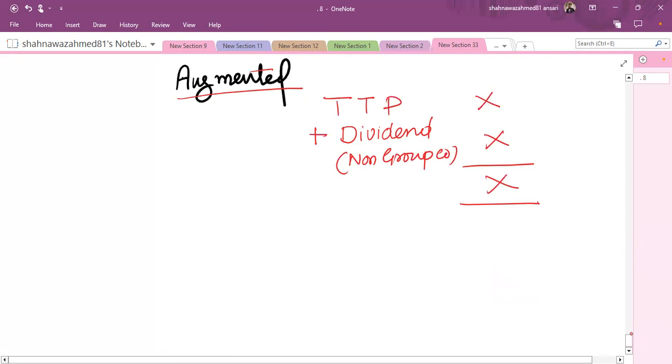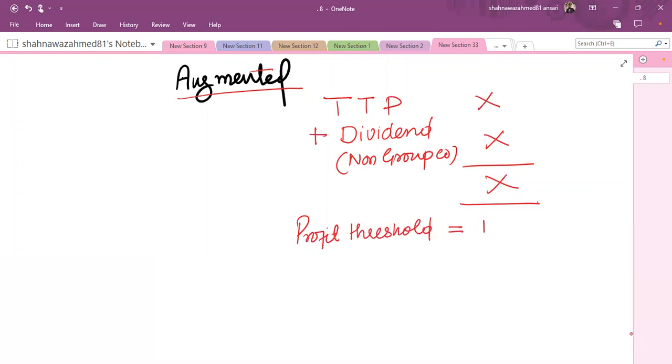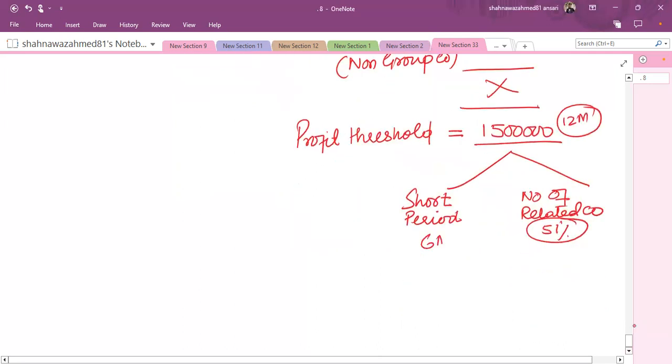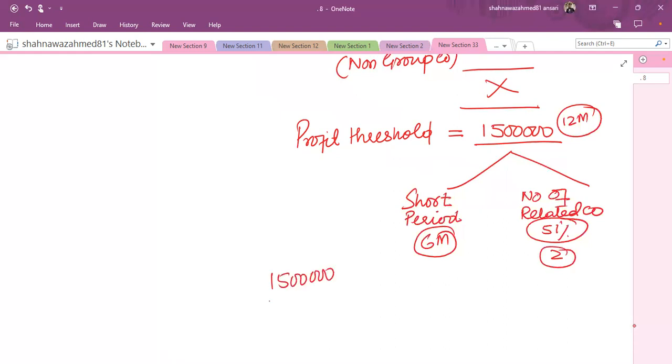And then we have to see the profit threshold. This profit threshold given to us is 1.5 million and it is subject to reduction. The first instance where it is reduced is due to having a short period of account, because this is meant for a 12 month period. And the second instance is when you have a number of related companies, the 51% group companies. So suppose my period of account is 6 months and I have two related companies, then this 1.5 million is to be reduced by the number of related companies and time apportioned for the short period.